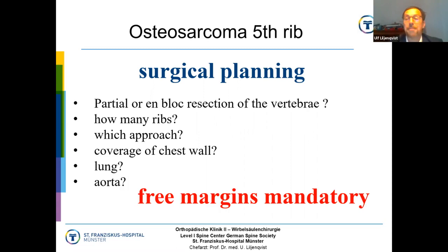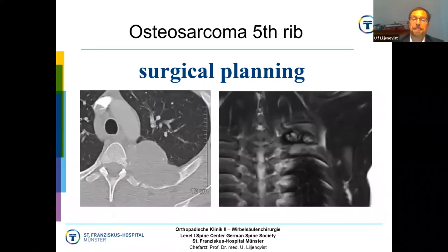And bear in mind, this is osteosarcoma. This is a highly lethal disease. If you as a surgeon don't achieve clear margins, the patient will have very, very low chances to survive. So free margins are mandatory. And you have to get it right from the beginning. Here again are the pre-op, and I like to look at the pre-chemo CT scans and MRIs because they help you decide upon the extent of your resection.